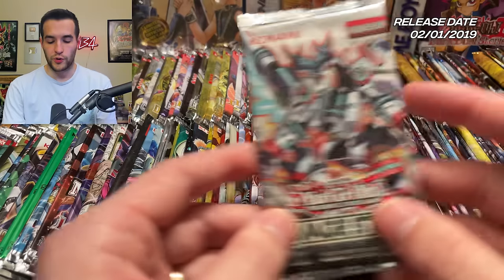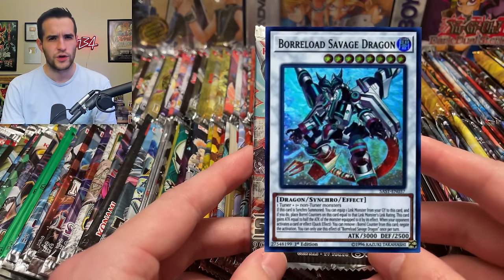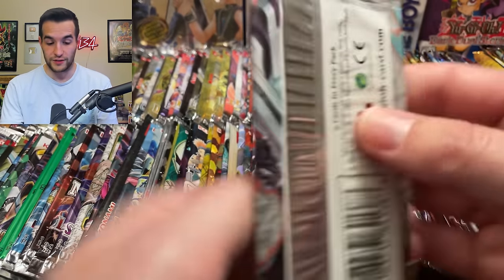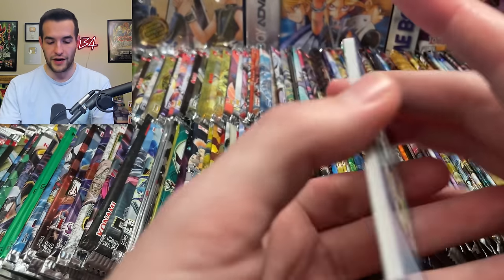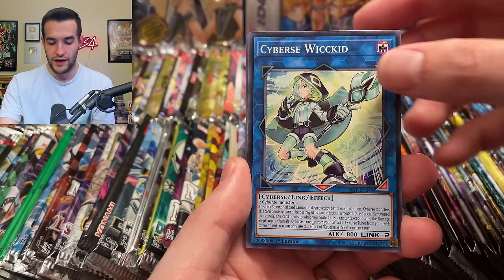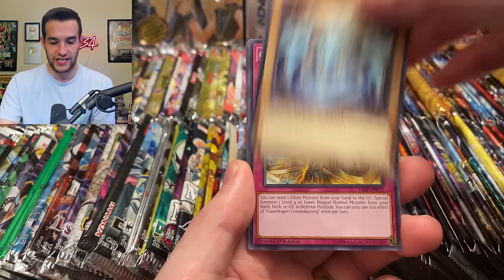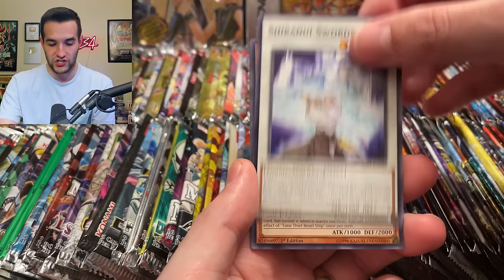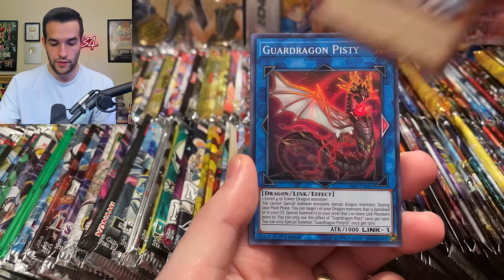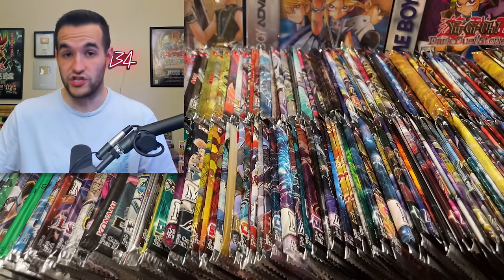Ooh, here's one with a pretty cool card. The Borreload Savage Dragon. I think it did get a reprint in 2021 tins maybe. But this is a very expensive Ultra. It's like $70 for just a regular Ultra. So it's a really, really good card. If we could pull that, I'd be happy. I don't think I've ever actually pulled it now that I think about it. Cyverse Wikikin. Time Thief Regulator. The Guard Dragon Justicia? I don't know. Core Awakening. Shiranui Sword Saga, Time Thief Bezel Ship. Oh, and a Guard Dragon Pisty, actually a pretty decent card. A very strange name, but a decent card.